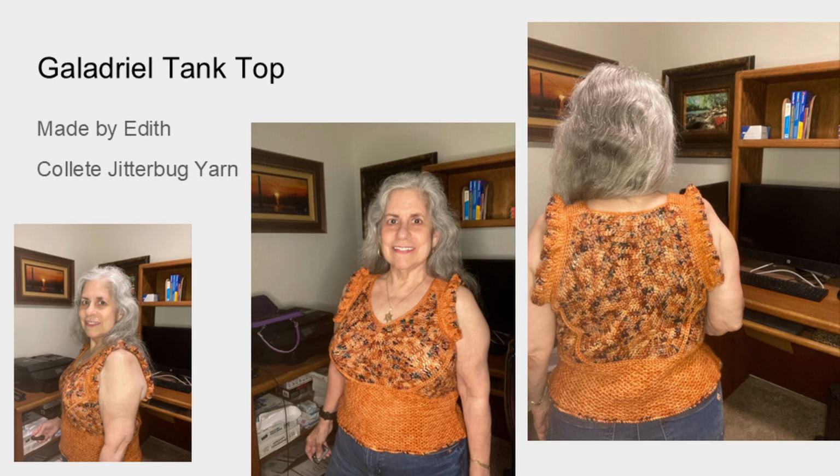Edith self-designed this Galadriel tank top out of Colette Jitterbug yarn. She began with the hexagons and partial hexagons that made the bodice. The stitch design for the hexagons is a modification of the hexagons in the Pink Snow Blanket by Lila Bjorn. She used a thermal stitch for the straps and added a ruffle. The midriff is composed of single crochet V-stitches and the bottom is edged with a crab stitch.